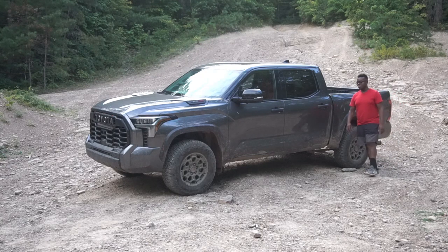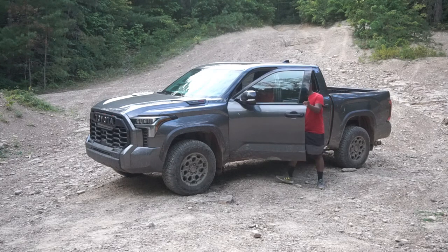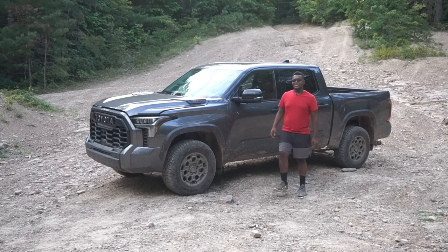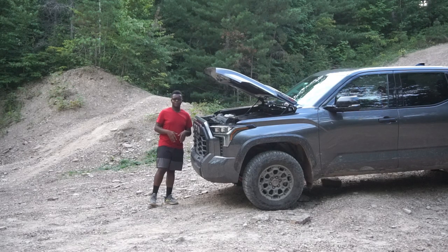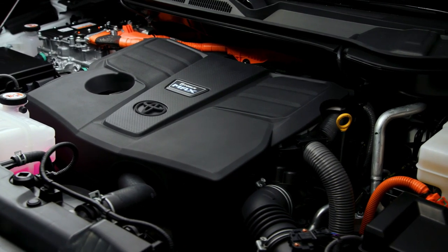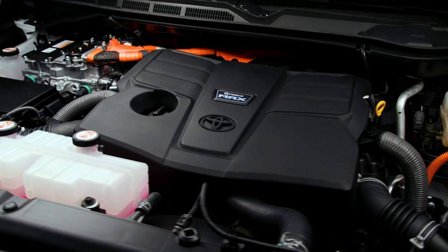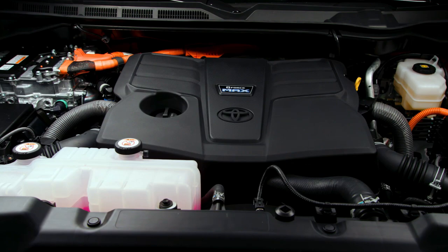Unlike normal trims of the Tundra, the TRD Pro only comes with one engine option. It still uses the same V6 from all the others, but they've boosted it to the max. Under the hood of these is the iForce Max powertrain, the same powertrain that you'll find in the new Toyota Sequoia. It's a 3.5 liter twin turbocharged and port and direct injected V6 paired to a hybrid system. And the electric motor is actually sandwiched between the engine and the new 10-speed automatic transmission. In this application, just like the Sequoia, it makes 437 horsepower and 583 pound-feet of torque.